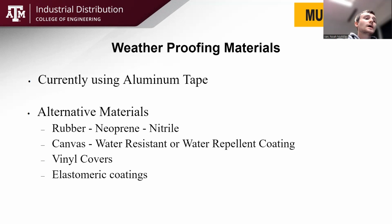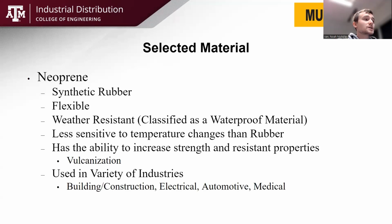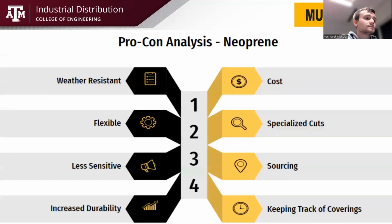Why? Outside of the components of nitrile, it has very good benefits as it's flexible, weather resistant, has less sensitive changes to temperatures like normal rubber, and can be vulcanized. Also, it's used in a wide variety of industries and has been since the 1930s. The pro-con analysis breaks down these points. It's weather resistant to sun, dirt, erosion, water, everything you can think of. It's beneficial to resist those types.